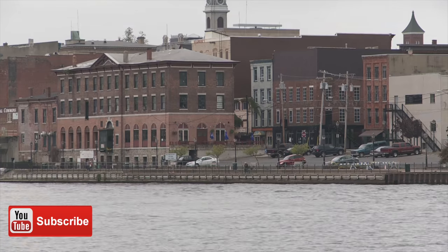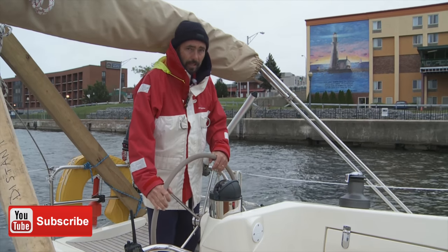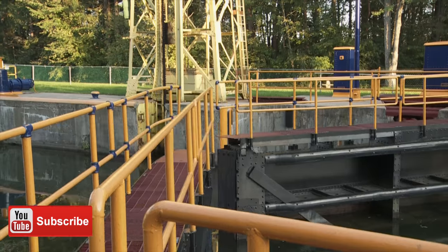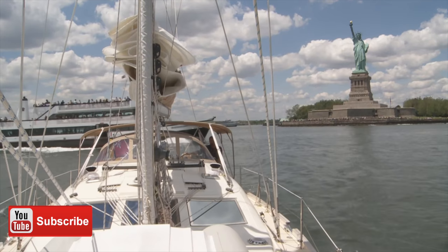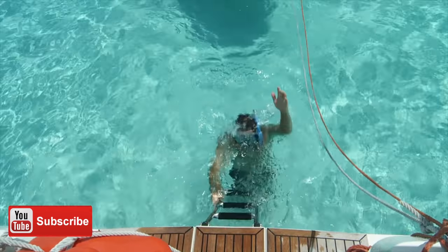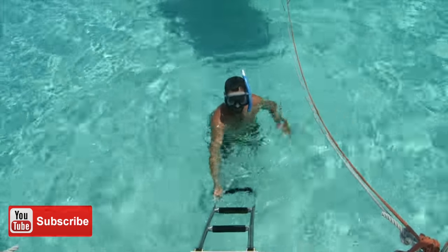This is Oswego, New York. We are entering the Erie Canal system, and this will take us all the way from Lake Ontario to the Hudson River, which gets us to New York City. Plus destination information to help you make your cruising plans. Yeah, I can stand on the bottom.